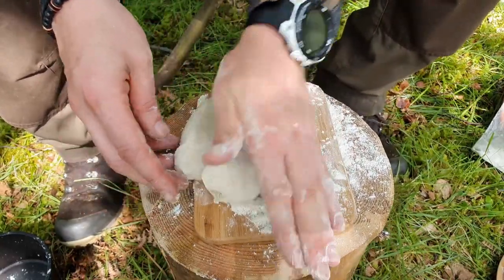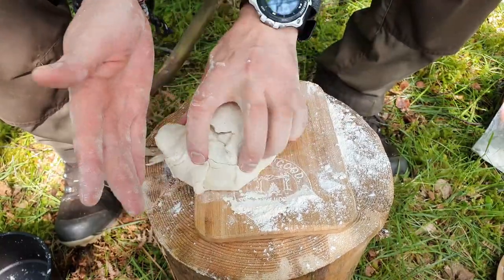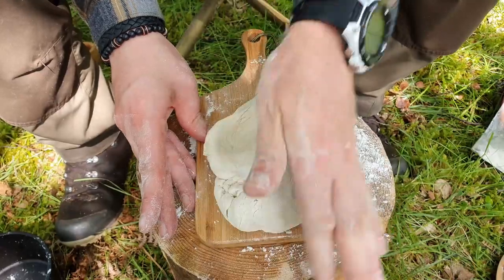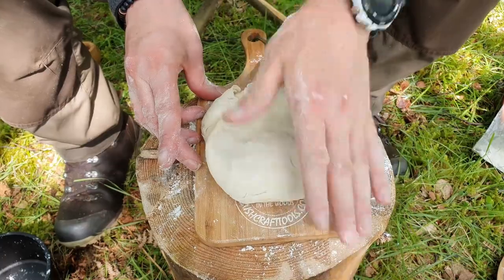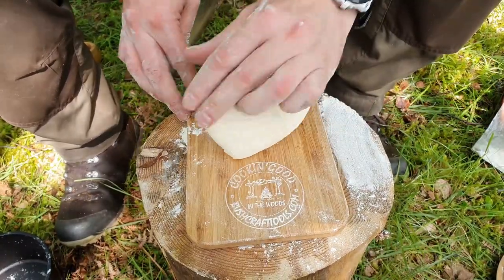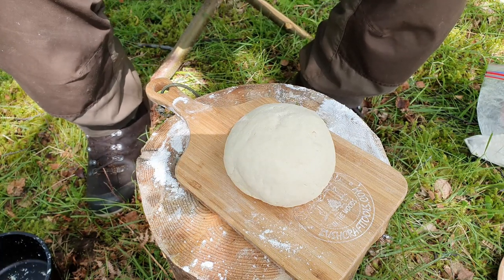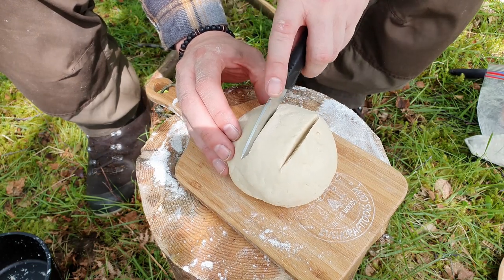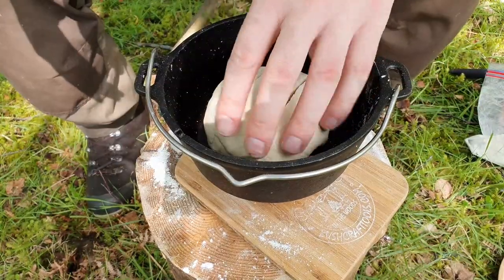About 10 minutes. Just really stretching it, just taking the air back out of it. Hear me, sounds as if I'm an expert. Okay, happy with that. Just gonna put two cuts on it. And then it's back in the Dutch oven for its second prove.